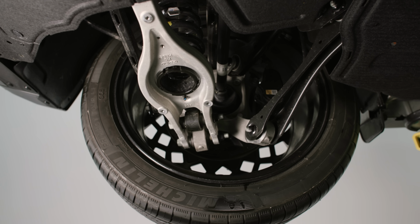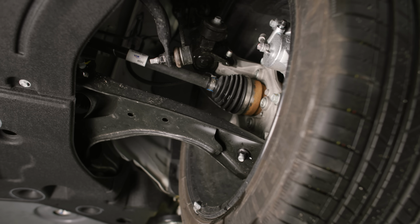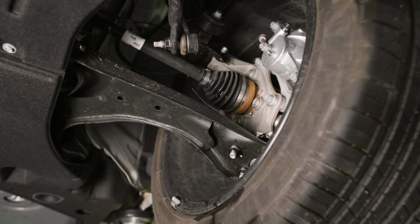The back has aluminum in terms of knuckles and some suspension components. The front has aluminum knuckles, but everything else is mostly steel for the carriers.